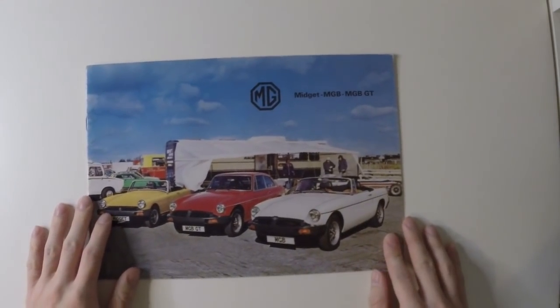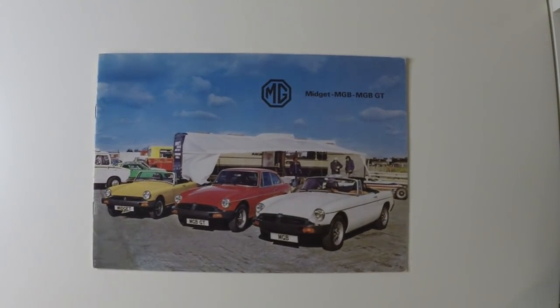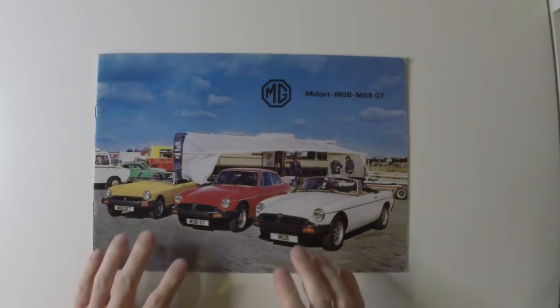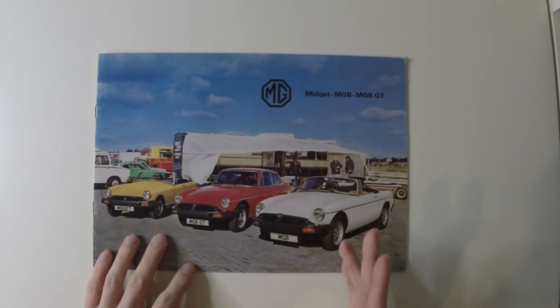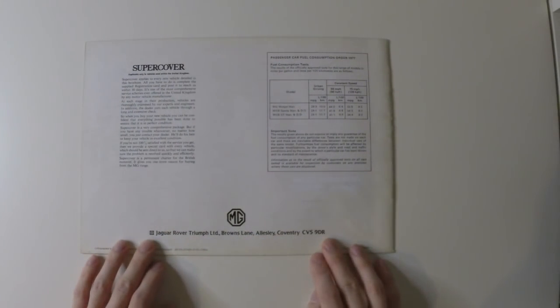This is a brochure for the MG range dating from 1979, and it's not included in either the volume or Specialist divisions. Why? Well, MG was originally an offshoot of Morris, so it should belong in the volume division, but it was instead shoved into the Specialist. It was never a fully fledged member though, as this division was always known as Jaguar Rover Triumph, but according to the address on the back of this brochure, it is in the Specialist division.